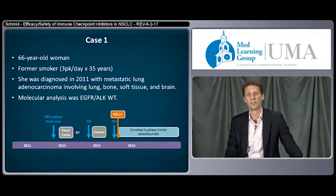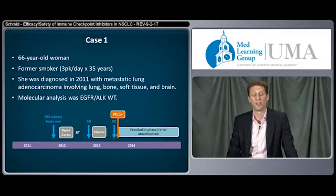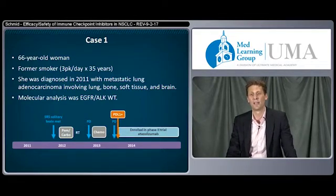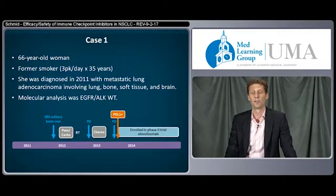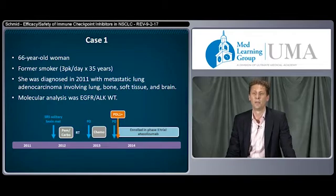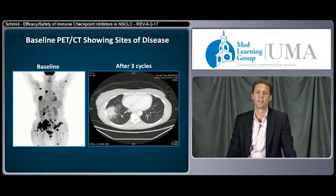She had her solitary brain metastasis treated with stereotactic radiotherapy, then received as first-line treatment standard chemotherapy with pemetrexed and carboplatin, followed by consolidating radiotherapy. She progressed just at the end of 2012 and had second-line chemotherapy before she progressed again and was enrolled in a single-agent study with the immune checkpoint inhibitor atezolizumab.